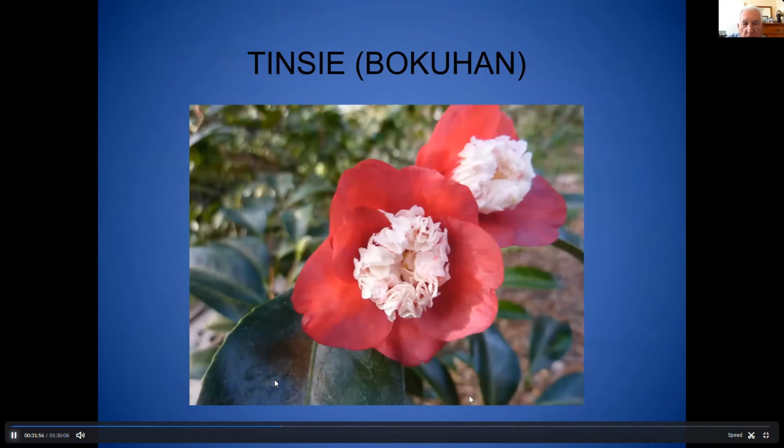I'm sure you're all familiar with Tinsie. Bokahan is a personal name, so it's just the last name of a Japanese person who named the flower. I don't know if you're familiar with Tinsie, but I've watched bees go right through those petaloids and will fertilize Tinsie. So it sets seeds very readily, even though it looks like you couldn't get through there. The bees just nestle themselves right in there.